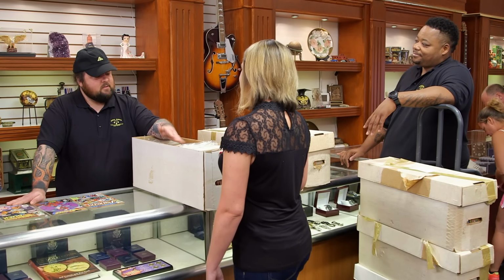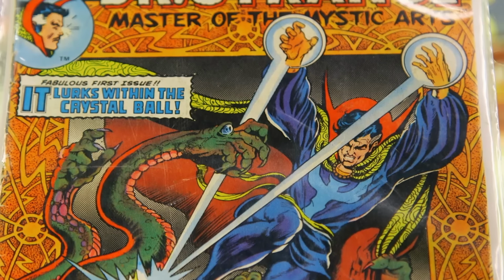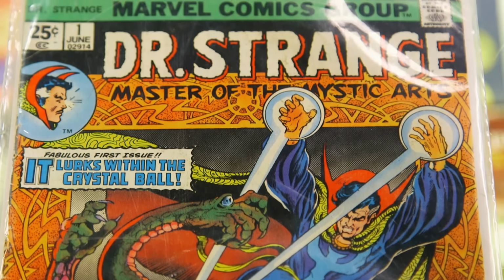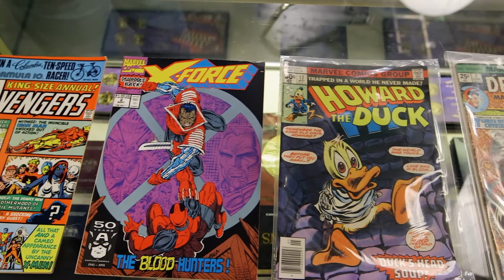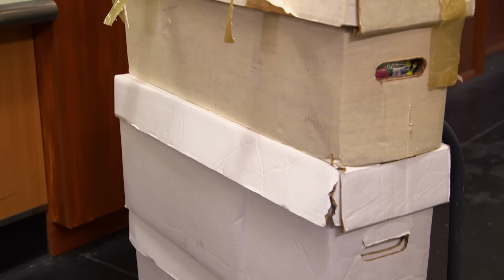Dude, I don't need Paul. These are comic books. He's a comic book expert? I may not know everything about comic books, but these comics are priced between $0.25 and 75 cents per book, which means I can date them back to the 70s or 80s, which means they're from the Bronze Age of comics, and bronze is only 2 steps away from gold. And there's 7 boxes of these babies.